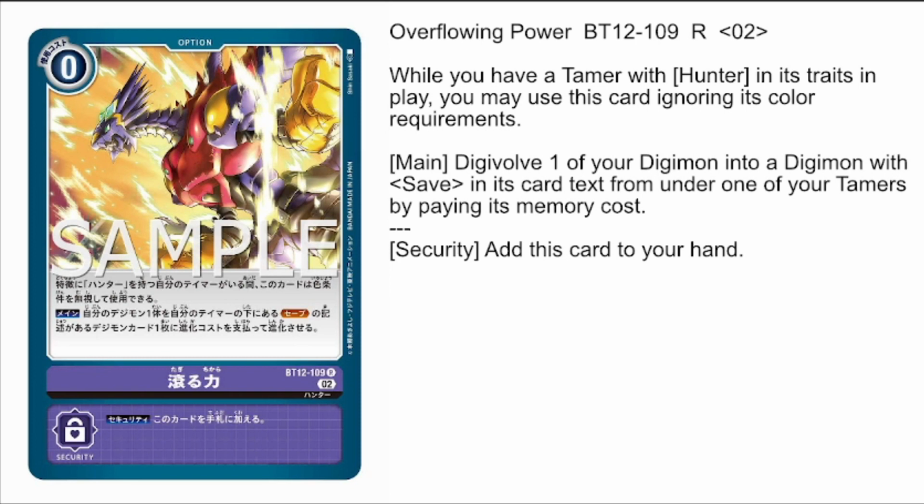So it's, again, trying to utilize our tamer to be able to do various different things, and this time it's allowing us to Digivolve, which is something the previous cross decks weren't really doing, and the security ability to add this card into our hand, making it a very easy to use card.